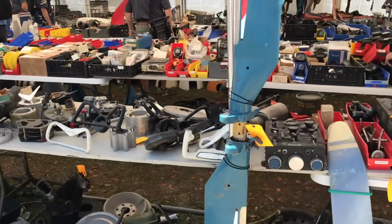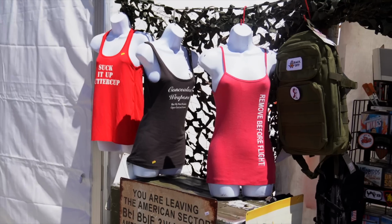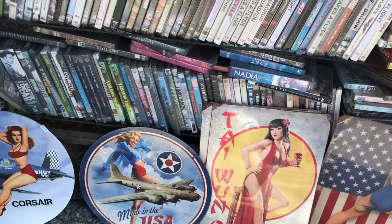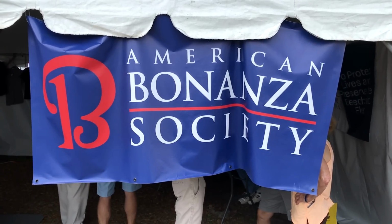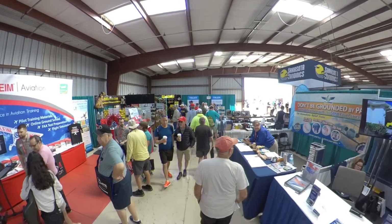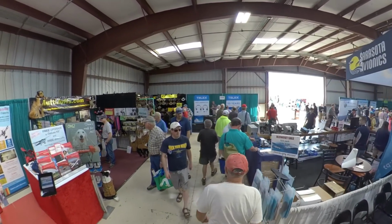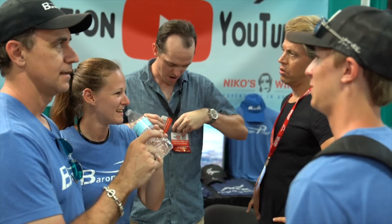There are multiple places with used aircraft parts, any hoarder's paradise. There's aviation-themed clothing. You can buy aviation-themed movies and signs. Many aerospace companies and associations have tents or booths here, like EAA and AOPA. Inside the hangars, there are booths of many companies, and often you can buy their products right here, Sun and Fun show specials. A few of my fellow aviation YouTubers even had a booth here to meet their fans.